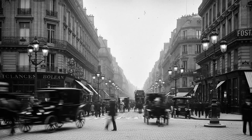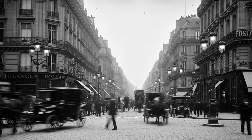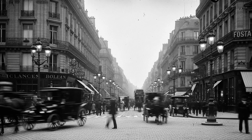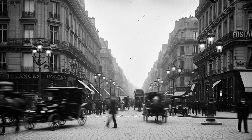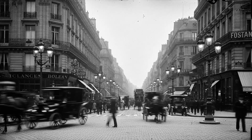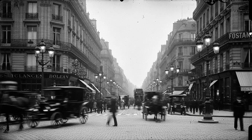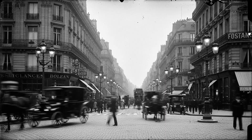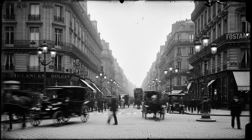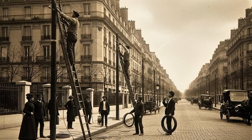Here's where we encounter what I call the inheritance problem. Let's accept for a moment that French engineers possessed the capability to build these systems, that they had the knowledge, the resources, the expertise. Fine. But that raises an even more troubling question. If they possessed this capability in 1900, why didn't Paris itself have comparable power infrastructure? Why did residential electrification in Paris proceed so slowly?